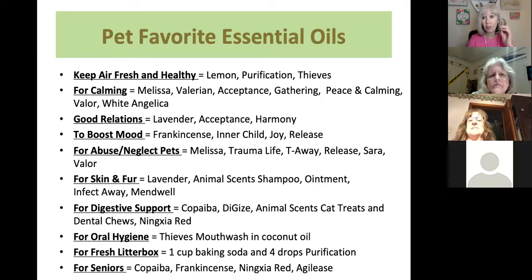Valor for courage. White Angelica is like wrapping them in a warm protective blanket. It's very soothing. For harmony in the home, harmony is a good oil. So is lavender and acceptance, just to make sure everybody's getting along. For pets that are a little lethargic and maybe they're sad, I really like frankincense. I like inner joy, especially with older pets. I like joy. I like release, to help them release whatever is making them not feel themselves.